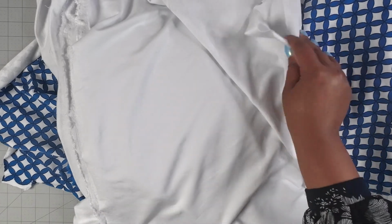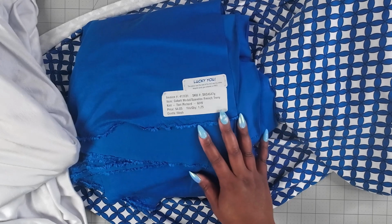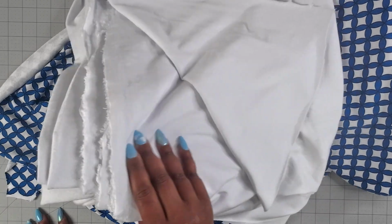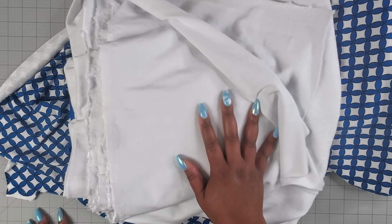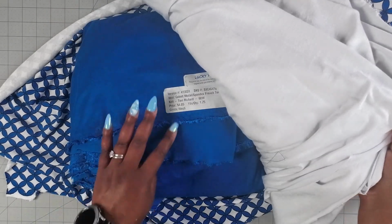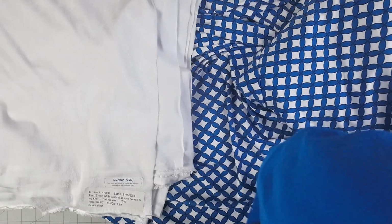So because they didn't have the 4 yards of the blue, I decided with 1.25 I could probably make a top. And then with the 2 yards that I was able to grab of the white, I could either make a bottom, which I doubted because whenever I make a white bottom jumpsuit or dress, I get really weird about wearing it out because I'm always worried about getting it dirty. But if not a bottom, then I could make a top or possibly color block the blue and the white to make a top. So let me show you what my thoughts were when I was grabbing these fabrics.